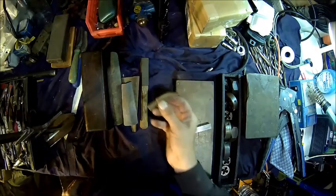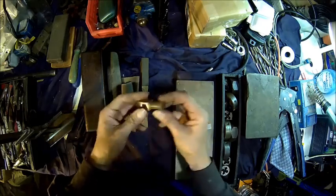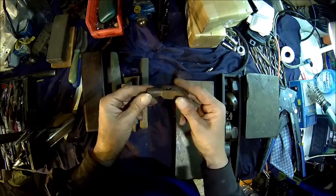And a very nice, cute little hammer. Handle is missing, but it almost looks like it's been made by someone. I don't know. There's no maker's name on it.